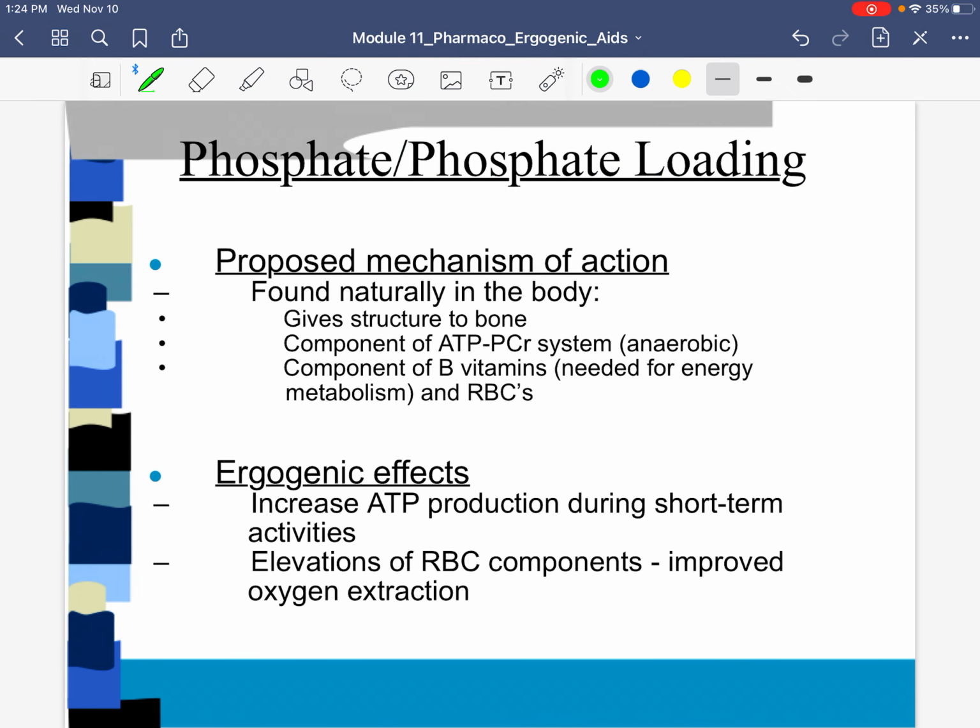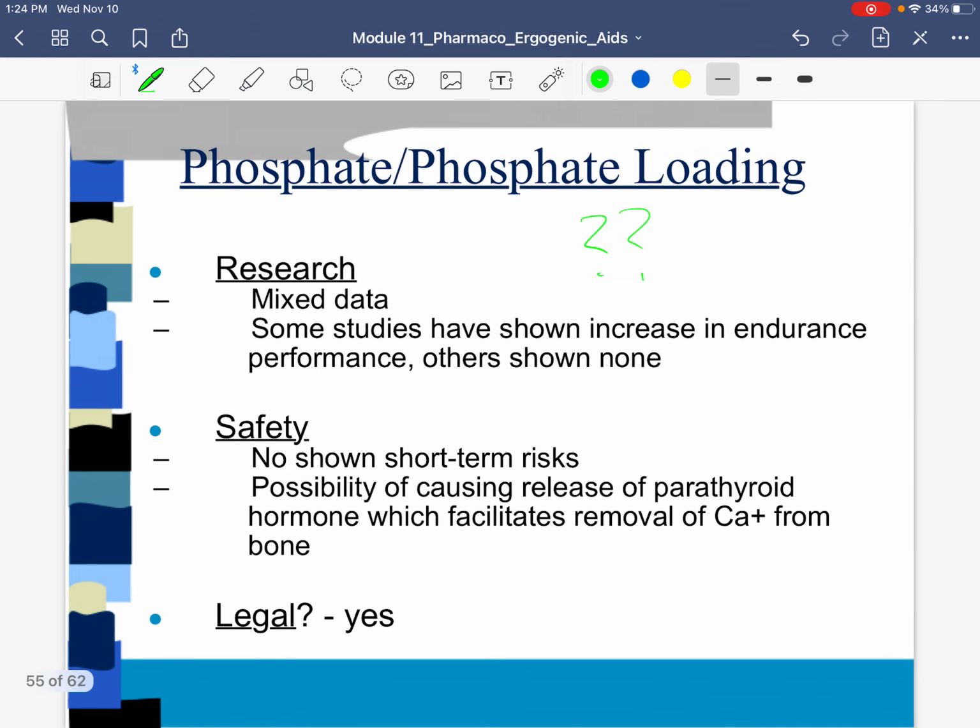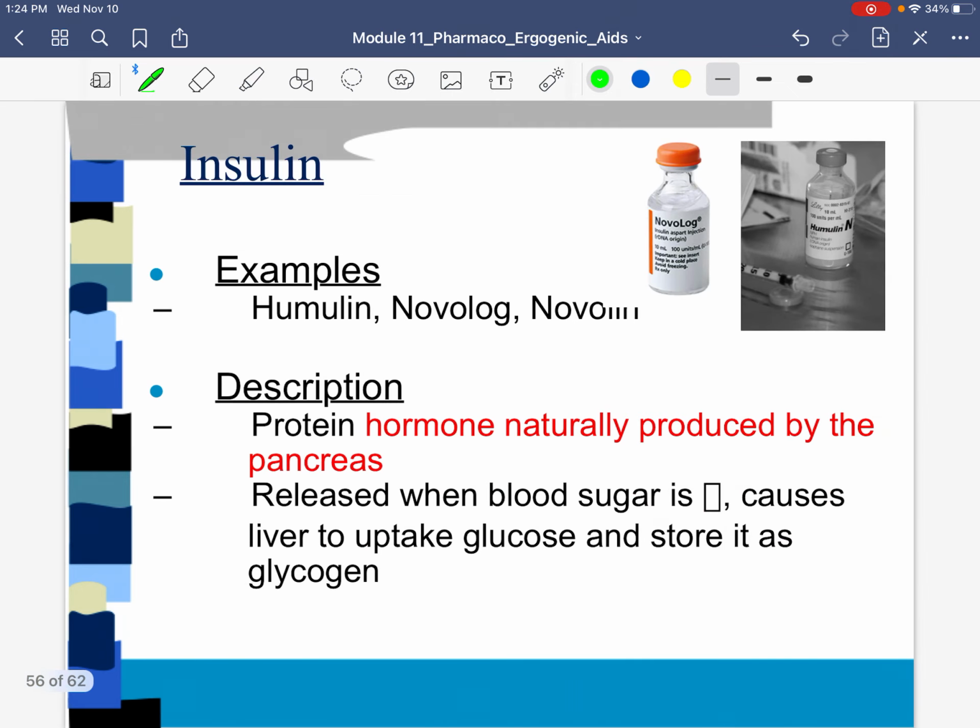I think we might find out more about this, so right now we're going to leave it as a question mark. Again, it's not going to be on your test or quiz. Anything that can have a proposed mechanism of all these things, I believe it's unlikely that we're going to find scientific evidence that it does all these things. Maybe there's a niche. Maybe there's one application where for a certain athlete it can help.